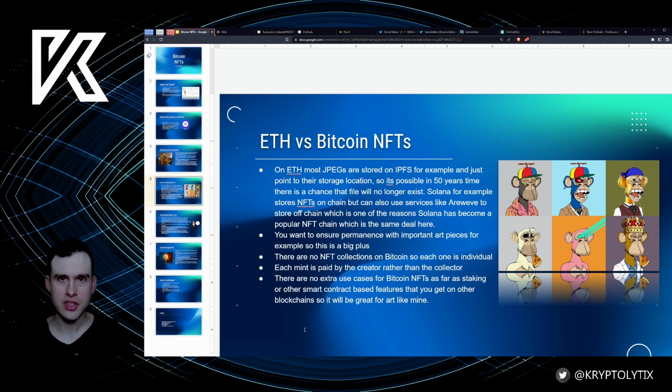But there are no actual use cases for these NFTs, you have to keep in mind. So I think this is better for people like myself, pure artists who just want to mint their art to the blockchain, because there's no staking, there are no smart contract based features that you get on, say, Solana or Ethereum or anything like that. So it won't be good for games, it won't be good for all these sorts of things where you get extra features from the NFTs.